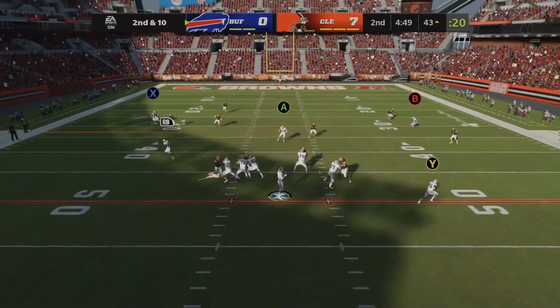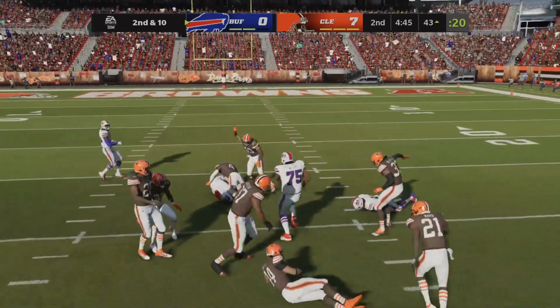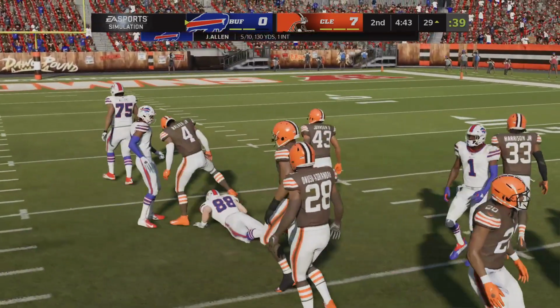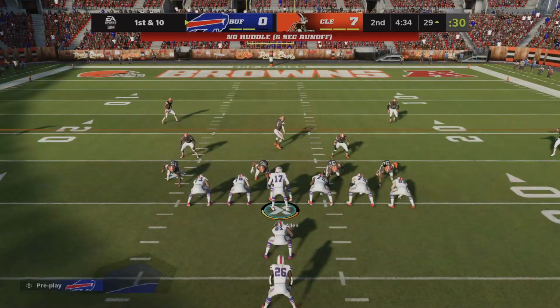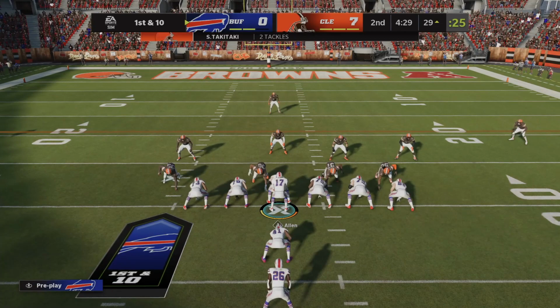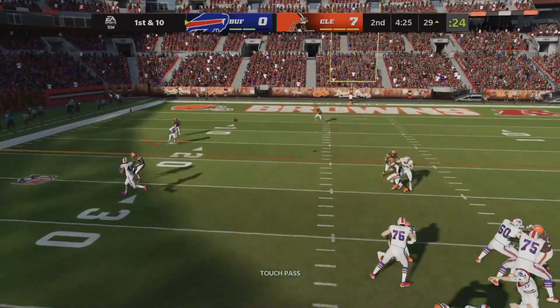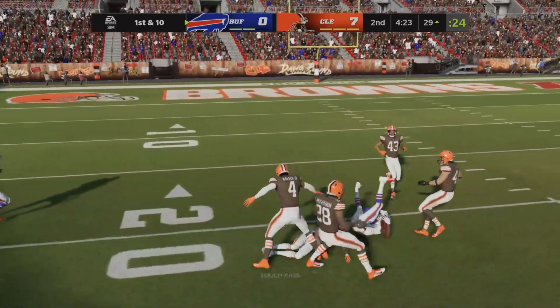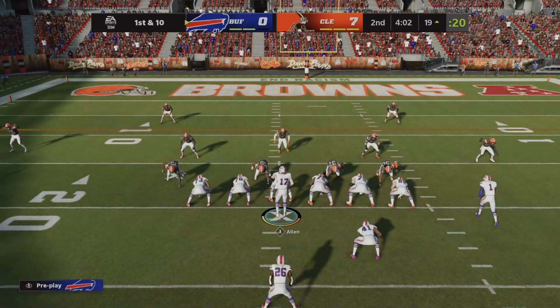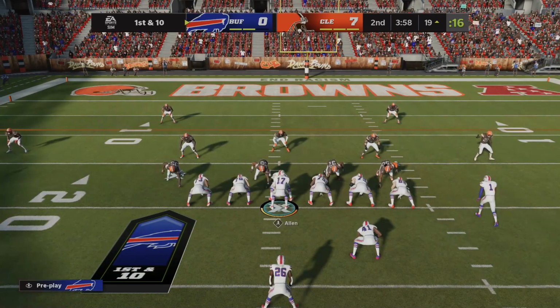Back to the air on second down. It's Allen. It's Knox, the tight end, making the catch. And he's going to get this inside the 30. On first down, Allen. It's complete to Diggs. Didn't think he was going to run a different route. Probably thought he was going to take it upfield. Then he curls back inside for the completion.